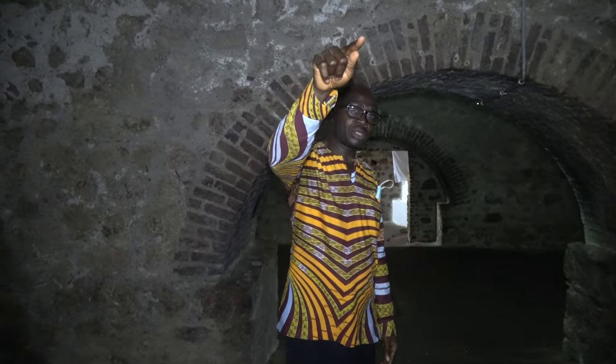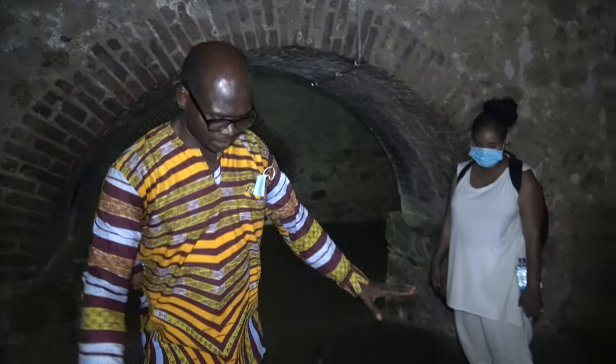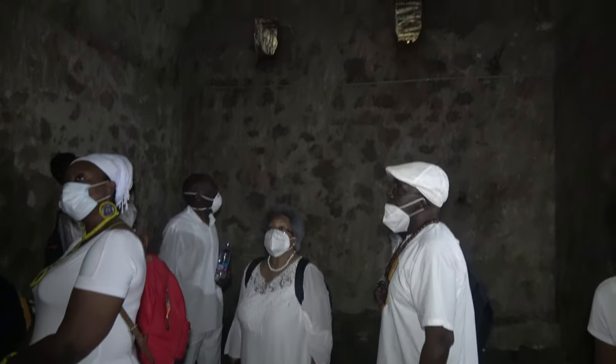So that is the first one, 200 per day. This was 200, this was 200. And you can't see the bricks here. This is all waste. And these two holes were windows for those who were kept here. And this one served as a spy hole.